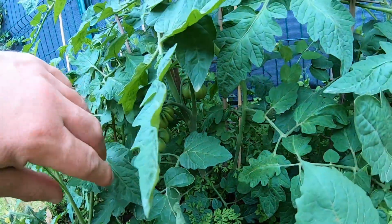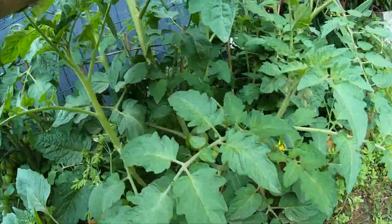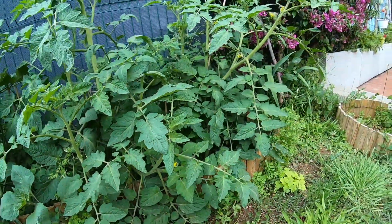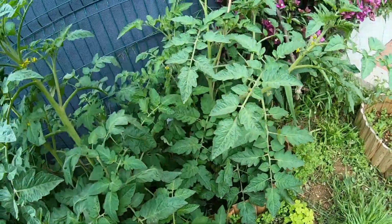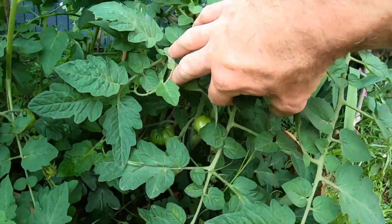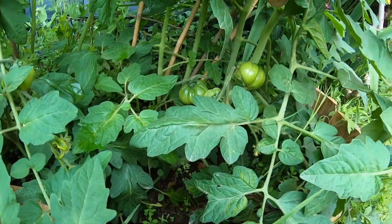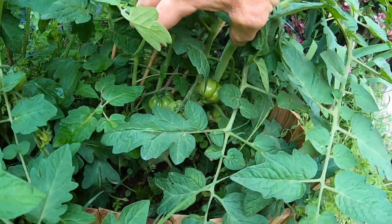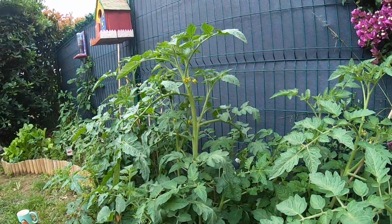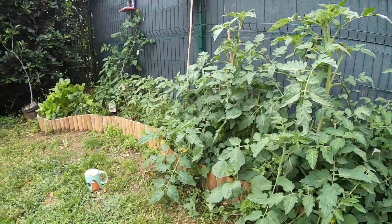Wow, look at them. It's so beautiful to see when you have tomatoes growing just like that, all from a seed. And I even think there's some more down in here. Yeah. So as you can see, the tomatoes grow really well in this climate out here in France. And it's really nice to see how much you can grow just by yourself when you have the time and you put in the effort.